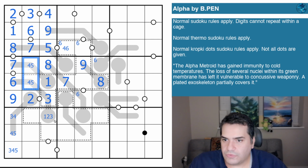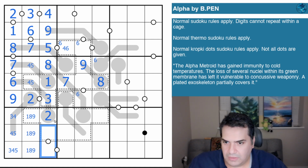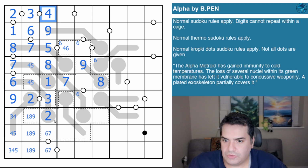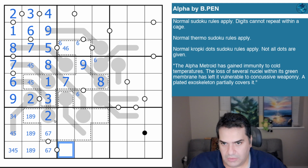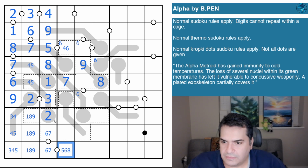This is now a 4-5 pair. I know there is a triplet in here. Actually, that's a 2 now because I've already got the 1 and 3 looking at it. I have a triplet in here which is composed of 1, 8, 9. And I have a 6-7 pair in here, which thankfully is consecutive per the white dot. This has to be one of 8, can't be 7, 6 or 5.